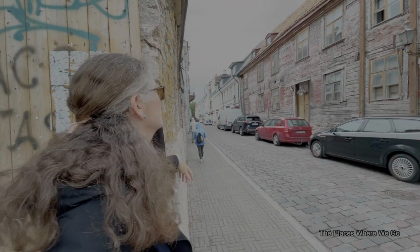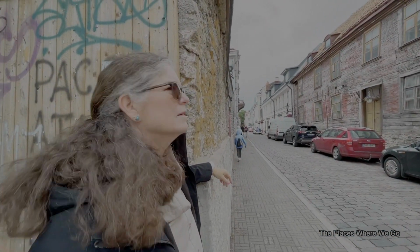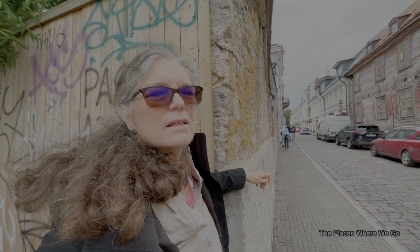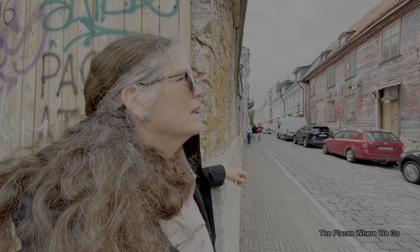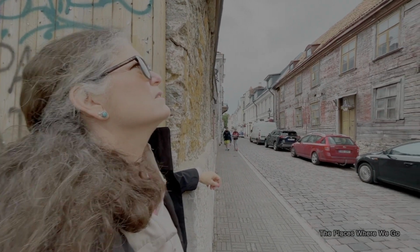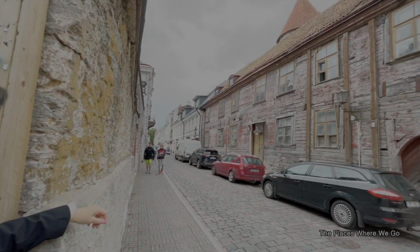Right. Interesting looking house there. I'm totally fascinated by this house completely because it's wood. And you can see damage all over it, but it's got a story. It's also leaning a little bit or something. Yes.